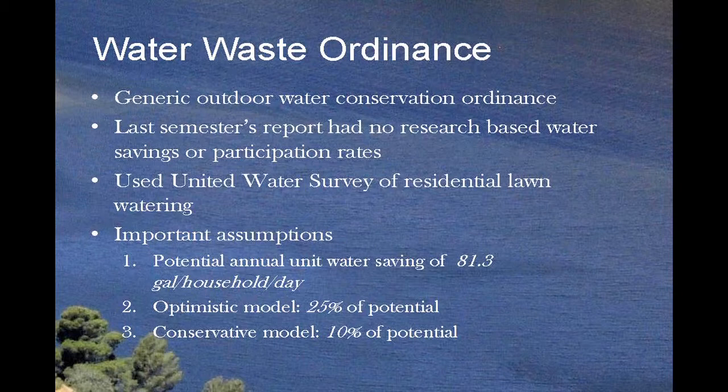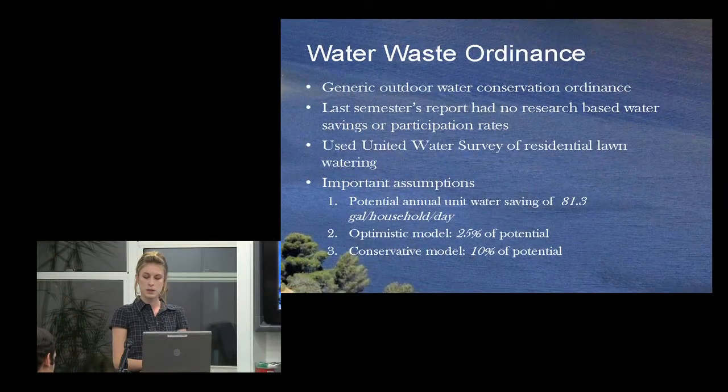Last semester's report didn't really have very much research based on the water savings or participation rates, so we really focused on that. One way we did this was we used the United Water Survey to get an idea of how many people water their lawns in Rockland County on a regular basis. We also took into account a couple other important assumptions, one of which was the potential annual unit water savings, which we calculated to be 81 gallons per household per day.